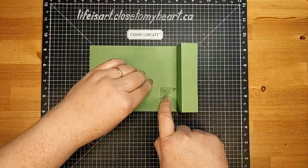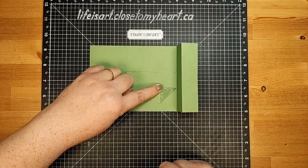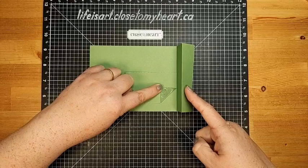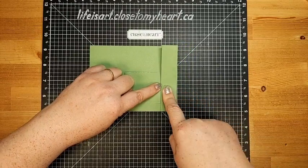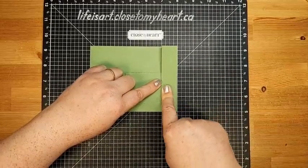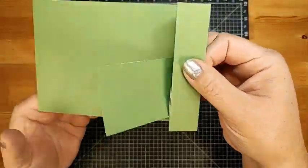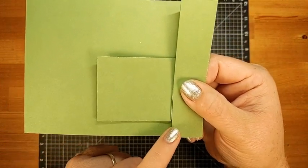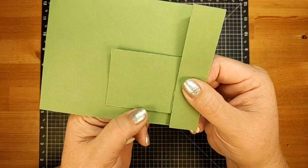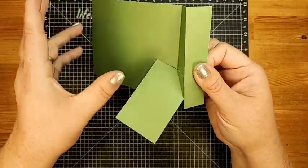Our little triangle is folded down like that. Okay, and then we're just going to take this flap and fold it down. That's all we have to do, and stick it on there like that. And then it's going to be stuck there. So let me just lift that up so you can see. We're 1/2 inch from this edge, and we lined it up so it's nice and straight, and then that little triangle got stuck in there.